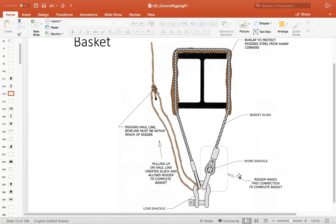But I use it this way because, to my mind, it's easier to show why we do what we do. So when this is on the ground, before it's hauled up in the air to make the point, the work shackle is not connected to the basket thimble. It's connected to the load shackle, but this is free. This end of the sling, the basket sling, is free. It's flapping in the breeze.